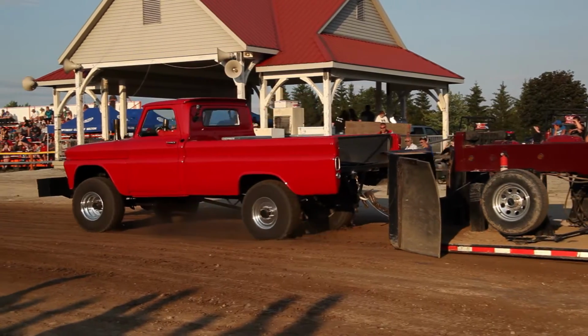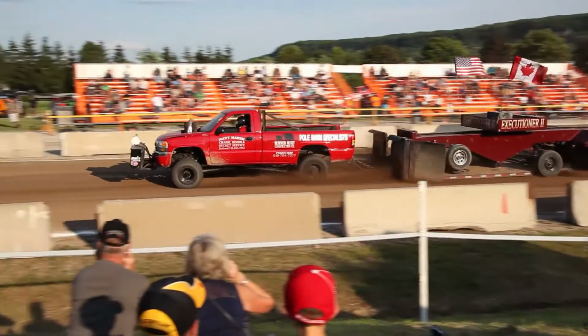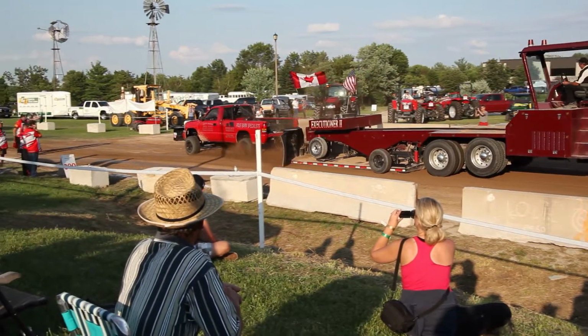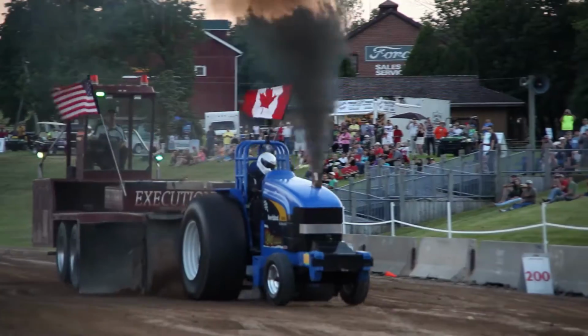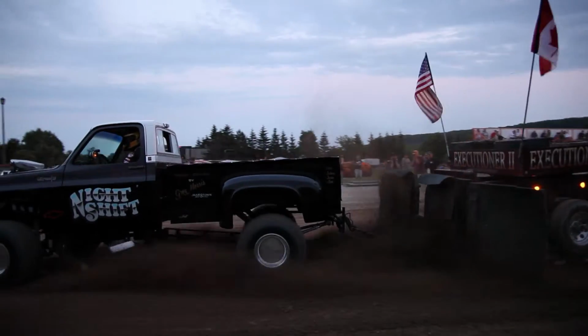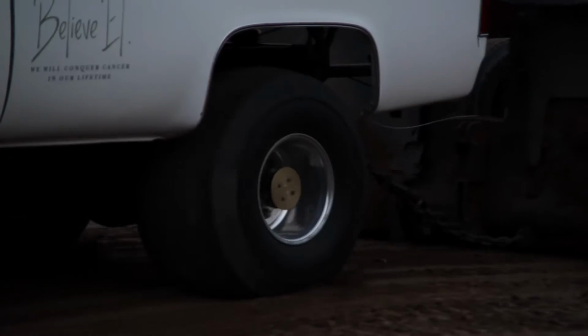The faster you go, the faster the box moves. As the weight box moves forward, it puts more and more pressure on the front of the sled, so it creates more friction. So the average sled today would weigh roughly about 30,000 pounds at the line, where you're starting, but the drag force at the end of the track can be upwards of over 100,000 pounds. It can be won in a matter of fractions of an inch, because if you go 0.001 of an inch further than the guy next to you, you win.